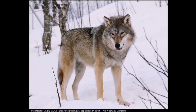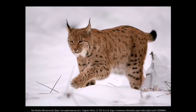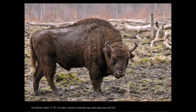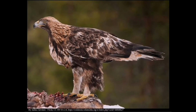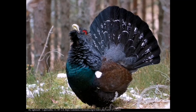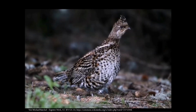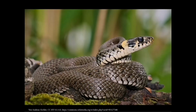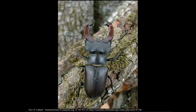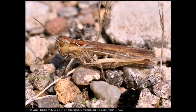Do you believe that wolves have a right to live? Do you believe that wolves, lynx, bears, American bison, European bison, golden eagles, white-tailed eagles, wood grouses, hazel grouses, adders, grass snakes, common toads, salamanders, stag beetles, or grasshoppers have a right to live?